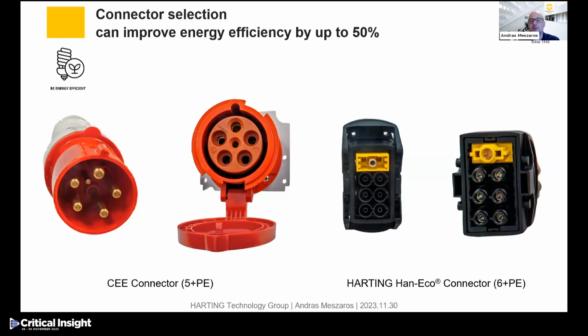Then we go into the world of connectors. What you can see on the picture on the left side is a C connector. It's a power connector, or plug actually, which we can see a lot in data centers, or we saw a lot of them in data centers. And then we have on the right side our Harting connector. We have definitely a lot of connectors, but this is one type which we wanted to show and which we use in the data center environment.